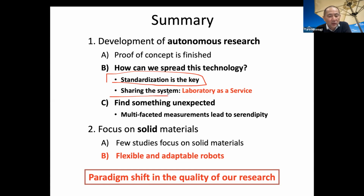And also we want to share this system. We are planning to share our system worldwide, so that from the United States, you can log into our system and fabricate samples, and then we can return the data to you. So it's laboratory as a service. And then we should go to something unexpected. I think multifaceted measurements are very important to find something unexpected. So I would like to stop here, and thank you for your attention.